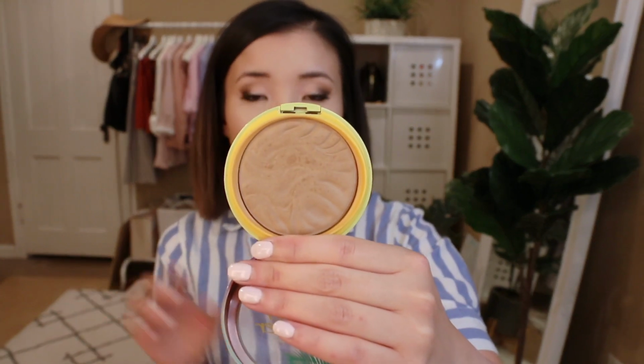Speaking of which, here is another. I have two bronzers that I love, one drugstore, one higher end, and the drugstore one is the Physicians Formula Butter Bronzer. Both of my bronzers are very popular, and I think it's for a good reason. This is my second butter bronzer. It is in just the shade bronzer because I'm pretty sure they have a light bronzer and I think a deep bronzer. This is just straight up bronzer. And I love this one for this time of year.